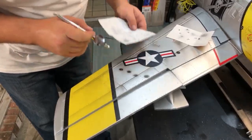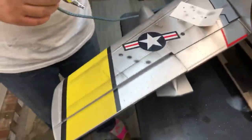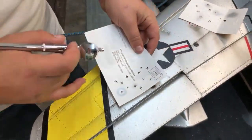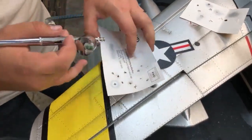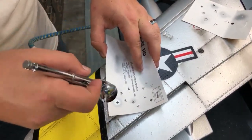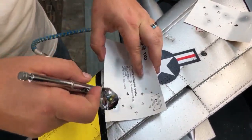And then you paint it. It looks very nice. And then you pick a different one. Don't use the same star. Make it as random as possible. No two bullet holes are alike. That's right. They're like snowflakes.